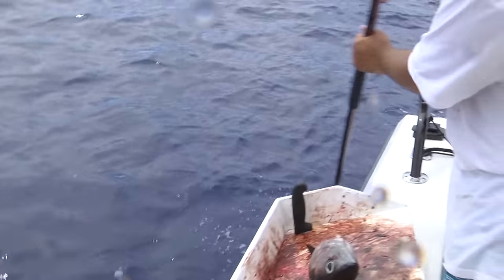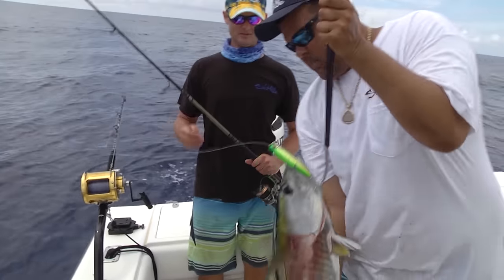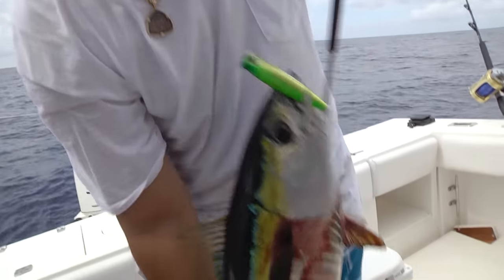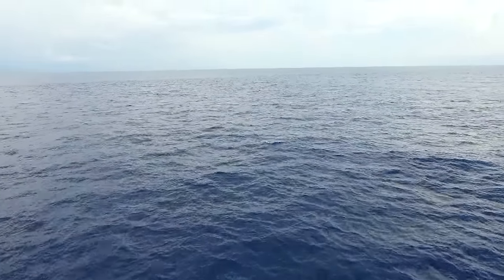The tuna were loving those Yozuri poppers. It was almost too easy. Good fish, man. All right. I personally don't think there's any better bite than a topwater bite. I got one pop out of it and he hit.